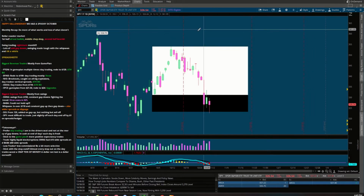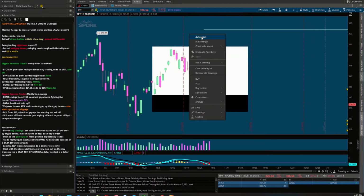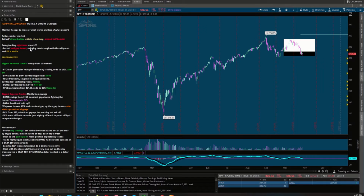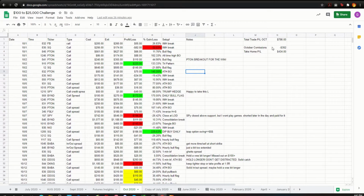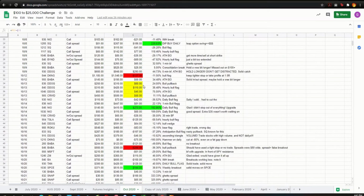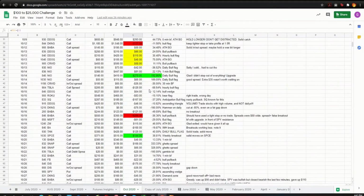So we struggled a little bit with swing trading this month, and swing trading was our biggest expense trades. There's a lot of odd gap downs, and the whipsaws just made swinging really tough, closing near the high, then gap down, closing near the low, gap up, sideways. The principles were a little bit tough to read on the market. We want to be keeping track of a spreadsheet with all our trades because we want to find out what works and what doesn't. That way we can do more of the revenue trades and less of the expense trades and make a little bit more money.